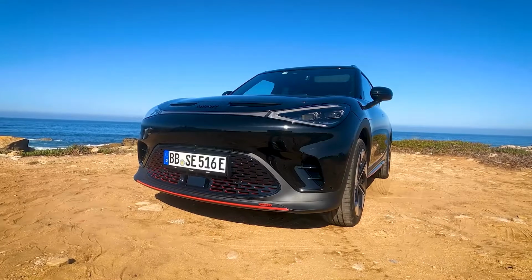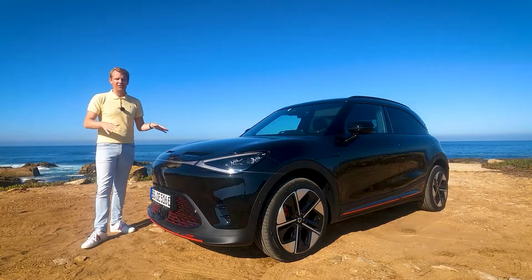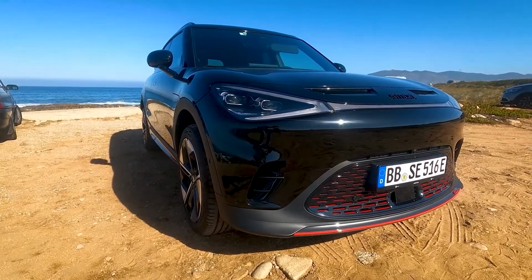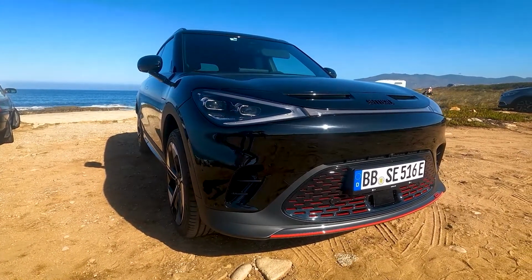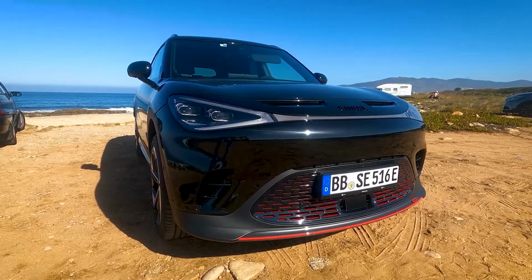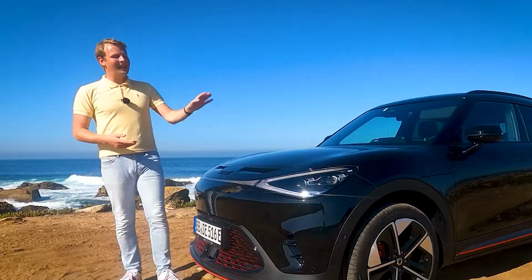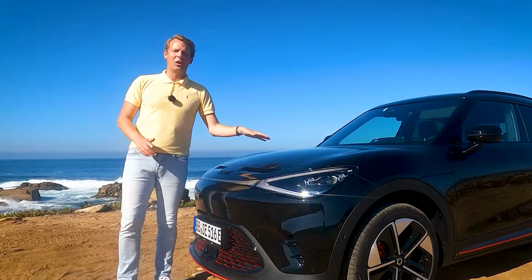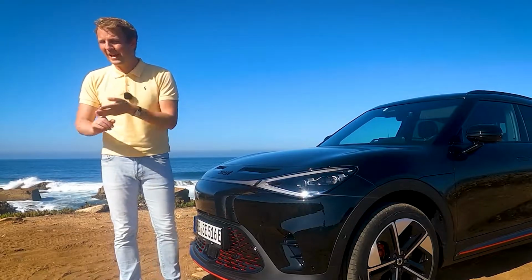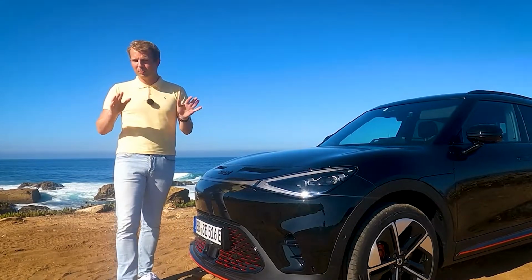A couple of years ago, the Chinese company Geely bought half of the shares from Mercedes-Benz, who used to be the owner of Smart. Now maybe Geely doesn't really ring a bell to you, but Geely is the Chinese owner of Lotus, of Volvo, of Polestar, and also 50% of Smart. Now Geely is responsible for the technical side of the car, so the batteries, the motor, the platform, and Mercedes-Benz will be responsible for the design of all the new Smart cars.